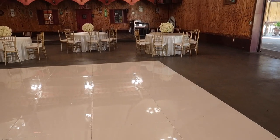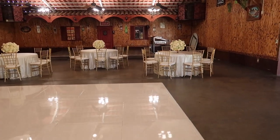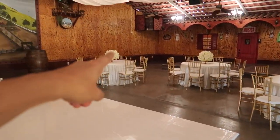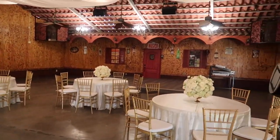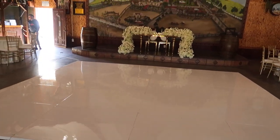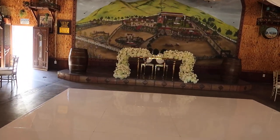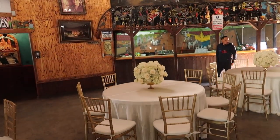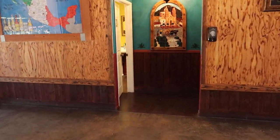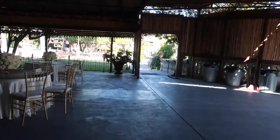All right, so we just got here to the venue. We're here at Rancho Los Agaves in Menifee. And time to unload everything and set up. We're gonna be on this side. We might put the photo booth over here. Sweetheart table, bride and groom. Bar, Jimmy. Restrooms. This is the ladies' restrooms. There's also restrooms on this side. I think that'll be for the men.